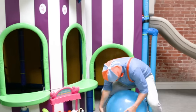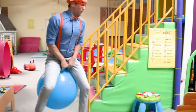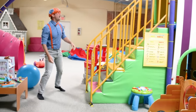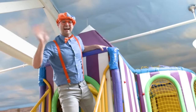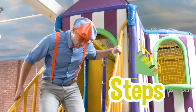Whoa! Hey! Boing. Whee! Wow! The castle is so tall! Hello down there! Hey!